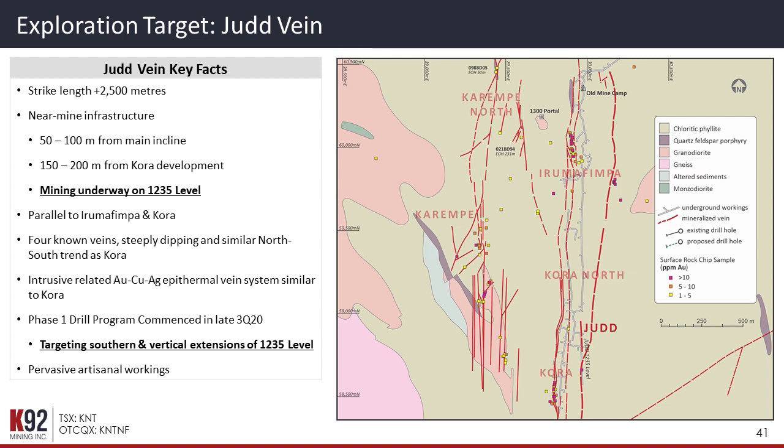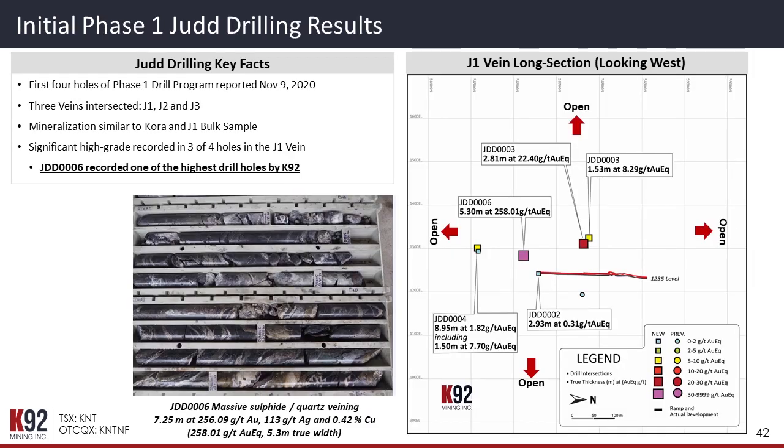A recent phase 1 drill program commenced on Judd late in the third quarter of 2020, and mining is underway on the 1235 level. The first 4 holes from the Judd phase 1 drill program were reported in November 2020. 3 veins, J1, J2, and J3 were intersected, similar in nature to Kora and the Judd vein bulk sample. Significant high-grade intercepts were returned from 3 holes intersecting the J1 vein, and drill hole JDD 0006 recorded one of the highest grade intercepts at Kainantu mine, as I explain here.